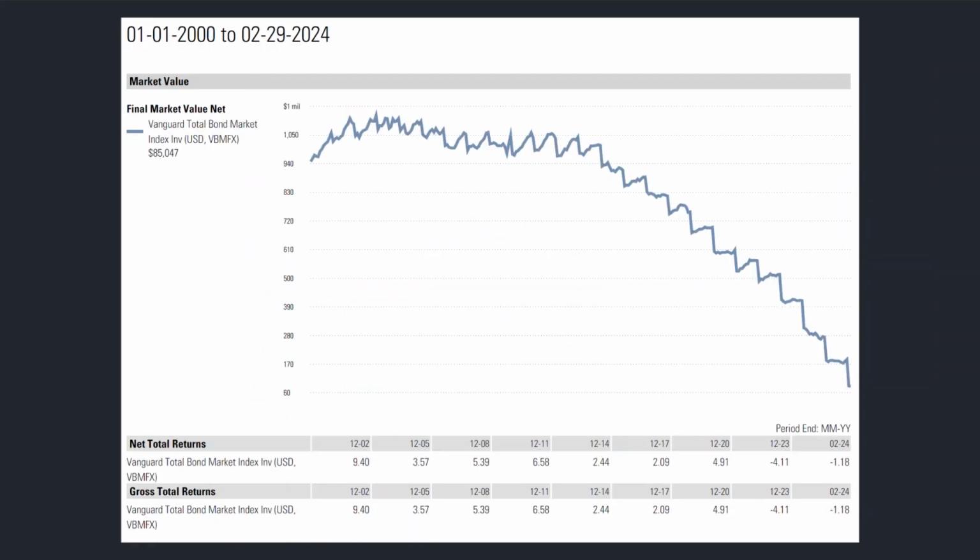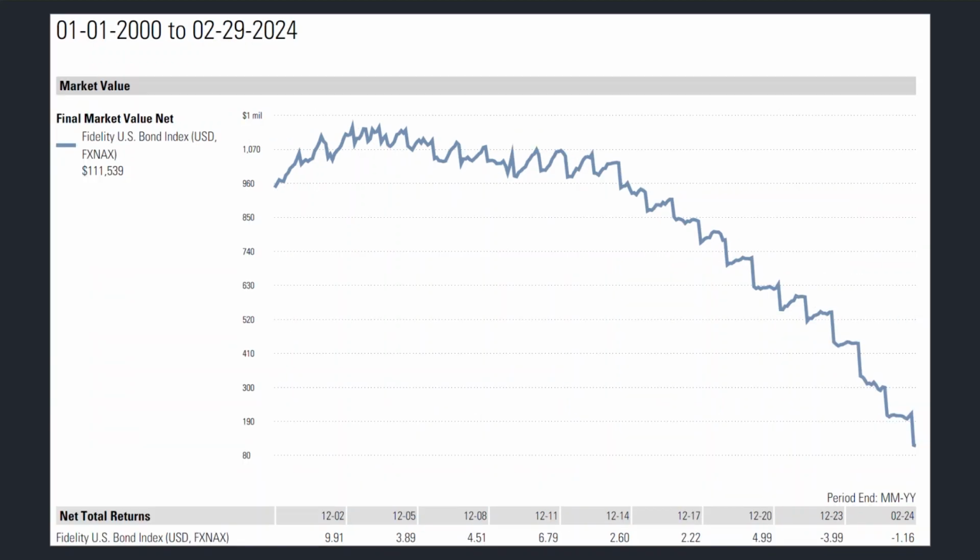For the retiree who thought using an all bond portfolio for their retirement would be safe, it's turned out to be not so safe. This is the Vanguard Total Bond Market Index. We're making a $1 million investment in the year 2000. We're distributing 5%, growing it for inflation every year, and we are almost out of money after 25 distributions. The Fidelity Bond Market Index Fund ended up in almost the same place as Vanguard. This fund was just slightly ahead, finishing with $111,000 after 25 distributions versus Vanguard at $85,000.